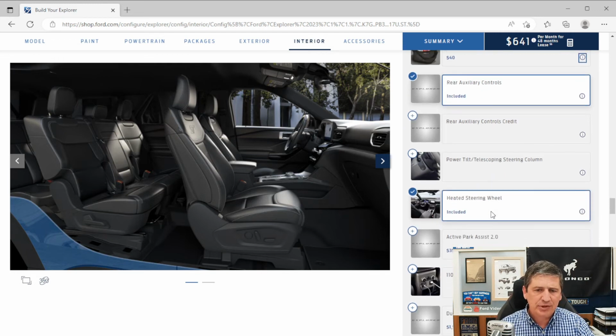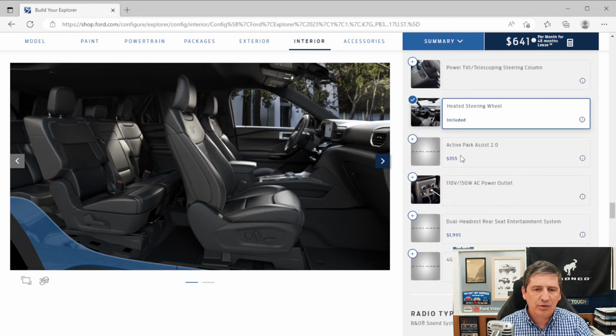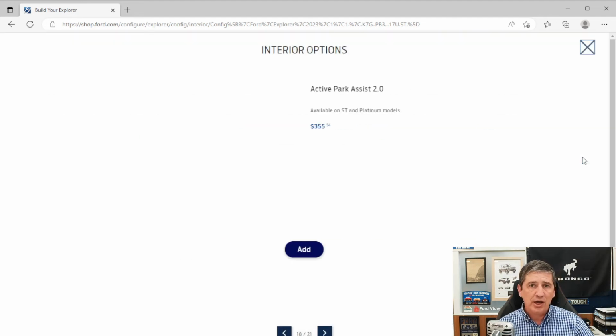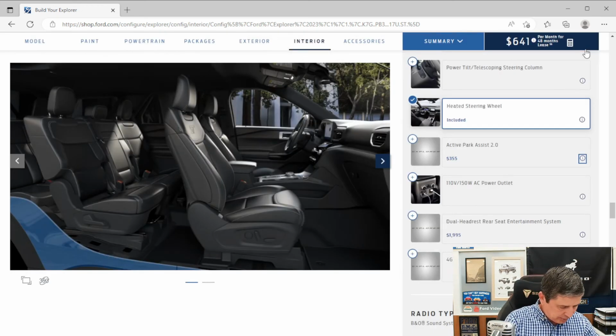Power tilt and telescoping steering wheel, part of the 401A. Active park assist, 355. This allows it to parallel park the vehicle, reverse perpendicular park the vehicle, even park out. If you choose this option, it's available in the ST and Platinum editions, and it does require the 401A equipment group to get this package, so keep that in mind as well.